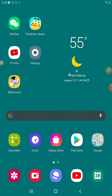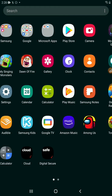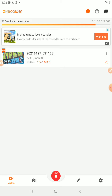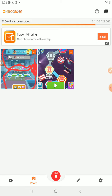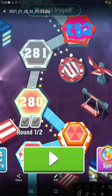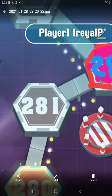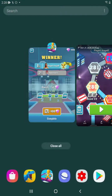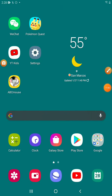Because, look, here. Come here. So, let's leave Hyper Run. Oh my god, so much pain. And then press X Recorder. And then we're going to go to the camera thing. And you can see your screenshots right here. Wow! So, X Recorder doesn't only just record videos. It can also make screenshots. Is that cool? Yeah, cool.